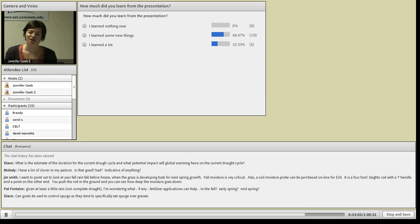Thank you very much. And I meant to mention those soil moisture probes. They're a nice little tool to have and not very expensive. You can probably also get them at a nursery or any gardening store. It is a 4-foot, 3/8 rod with a T-handle on the other end. You push the rod into the ground and you can see how deep the moisture goes down. Thank you very much for those comments, Jim.